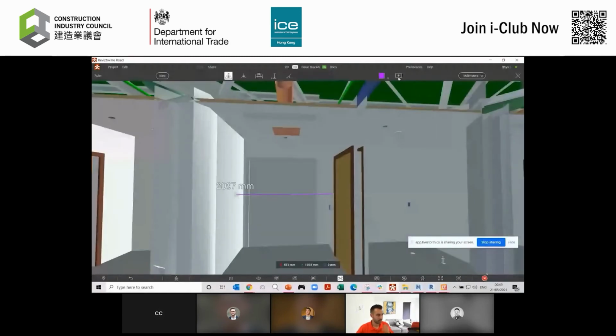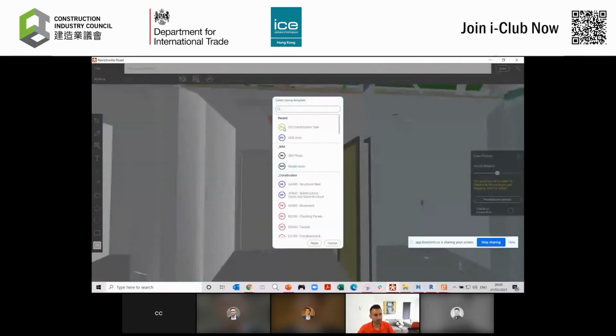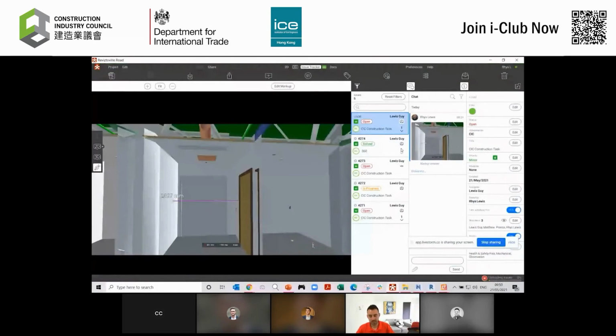So I can now pick my issue here. We've created the CIC predefined stamp that I mentioned. I can pick and place that here. And now that gets logged in our issue tracker. Now what's happened here is that has been logged in the issue tracker in our golden thread, our single source of truth, where all of our project information is stored.